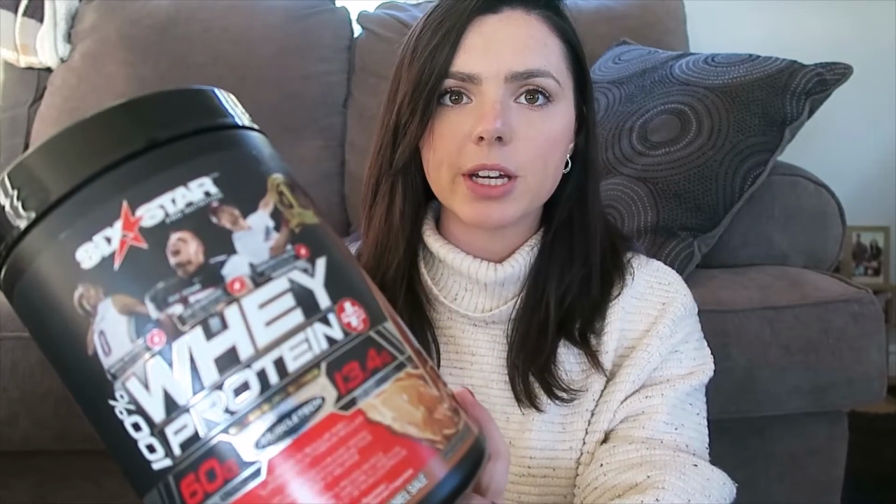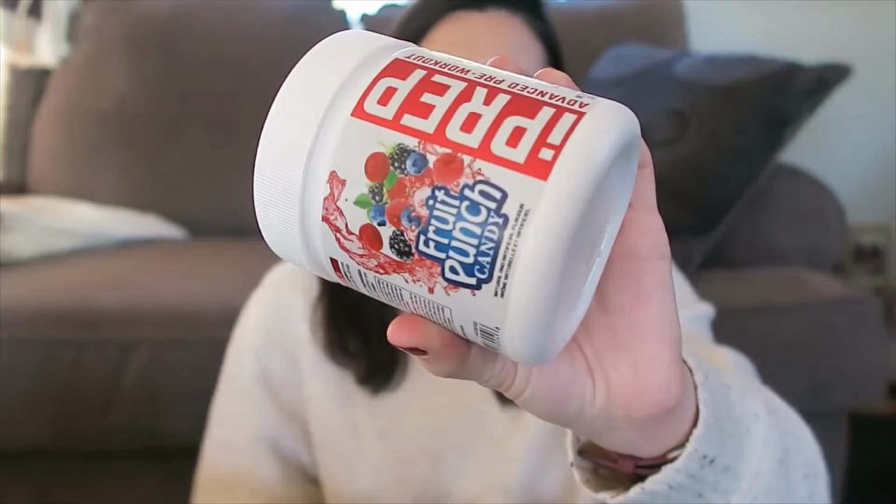Next is protein powder. Either their favorite protein powder or when they want to try a really good one. This is not a good one. It tastes good, but it's not a quality one. But again, this is kind of the theme here, one of those things that you need but you don't want to buy on your own. So protein powder or pre-workout. This is the iPrep Fruit Punch. This is great for a stocking stuffer. Just throw this in their stocking, and then they'll have their favorite pre-workout for Christmas.